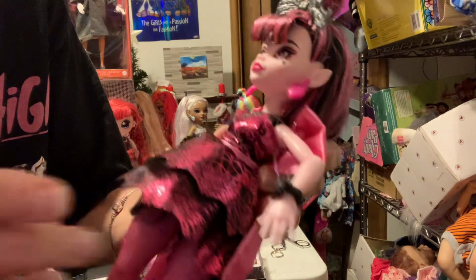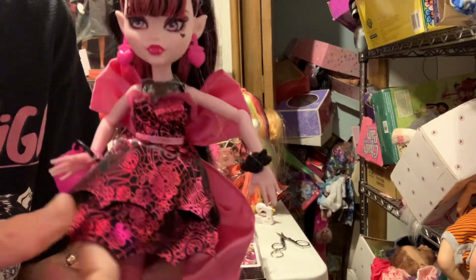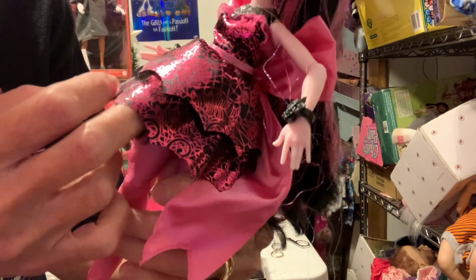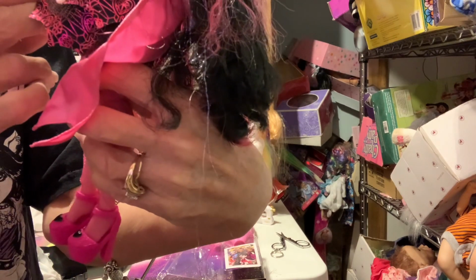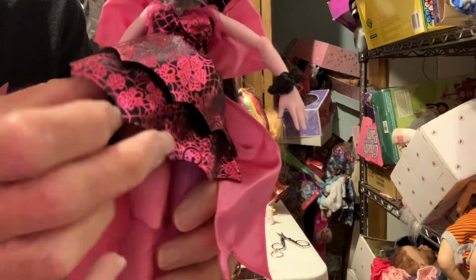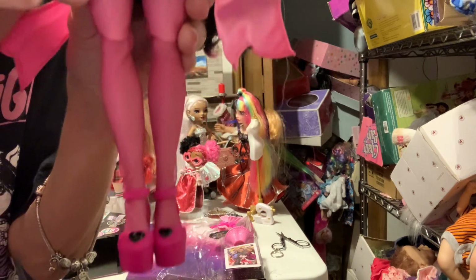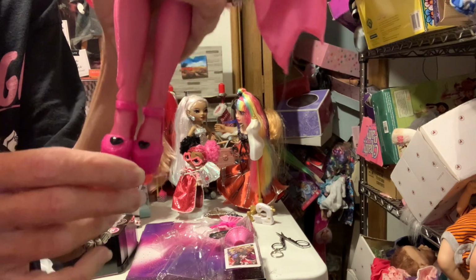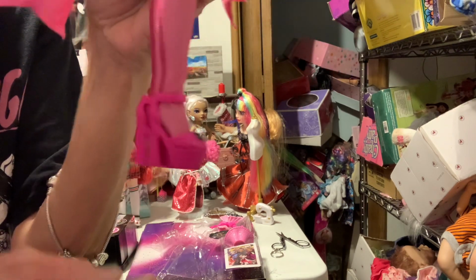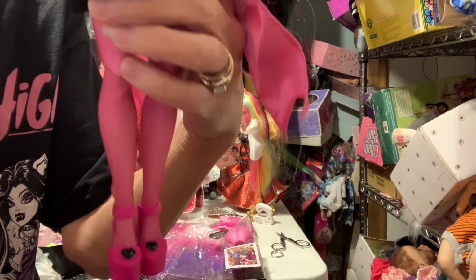And then she's got a necklace. And then she's got a pink and black dress. So it's kind of a shining fabric. It's a web with flowers, a heart, different things on it. And then it's got tulle underneath it. And then she's got some sparkly pink tights. That's really cute. And then she's got her pink heels with a black heart. They're kind of stuck around the ankles. Yeah, kind of a web design on the shoes. Very cute.